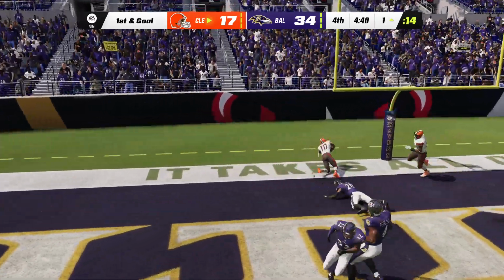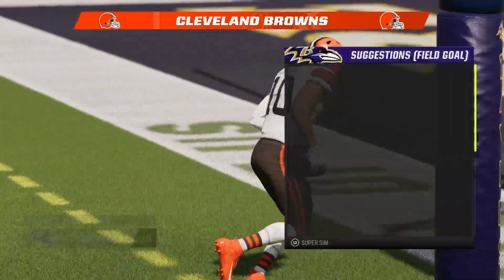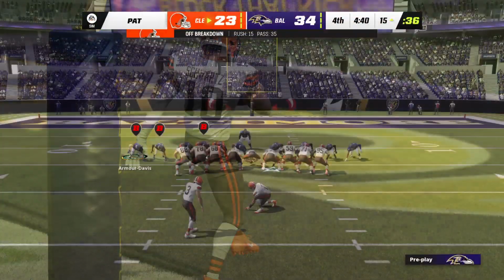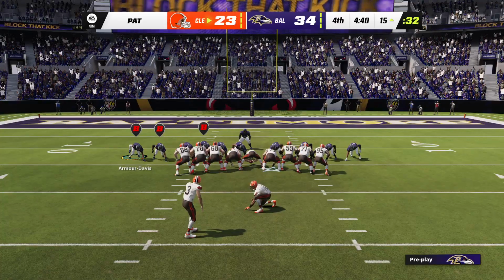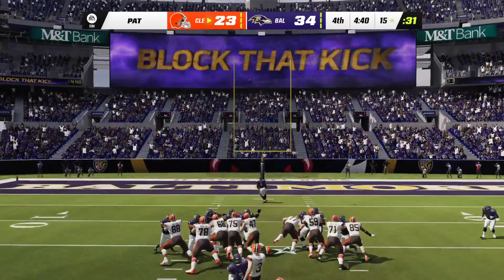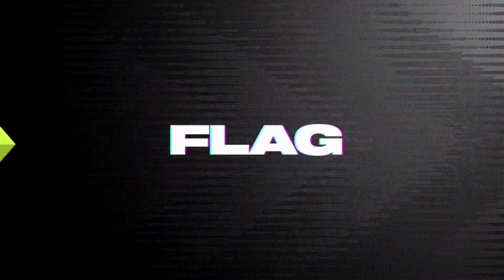They can. And that's going to be caught for a Browns touchdown. Anthony Schwartz there to make the grab. And the Browns have got it back to a 2-score game here in the fourth. The PAT up and good, but hold on a second. There is a flag.